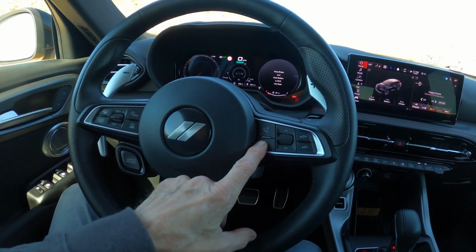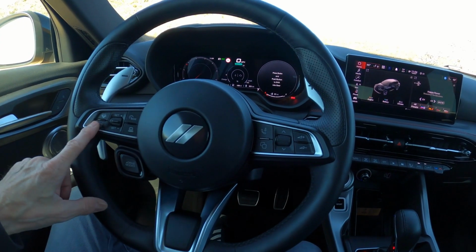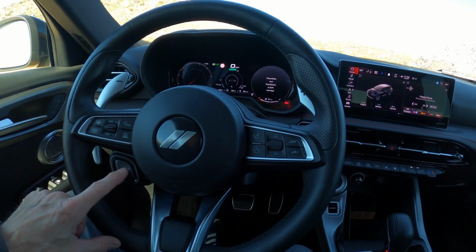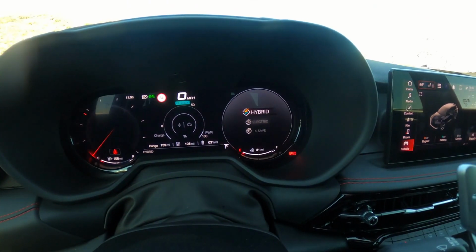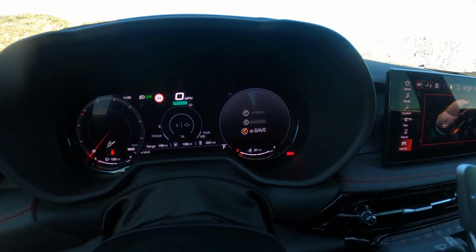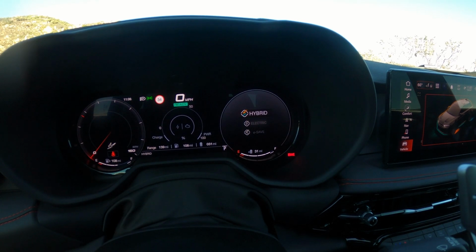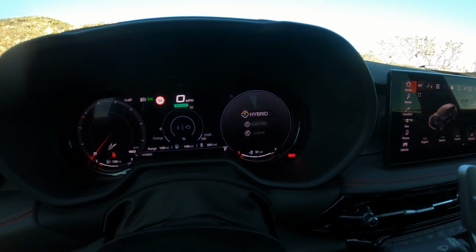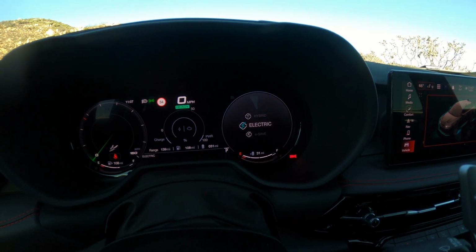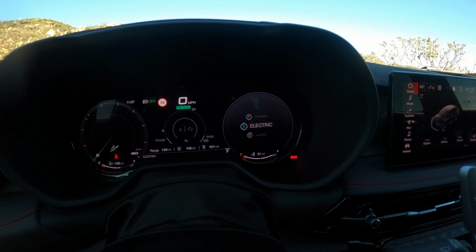Your phone, you can change the pages on the screen ahead of the driver, which is the digital display. And you also get your cruise control mode here. And you also get eDrive mode. So when you push the eDrive mode button, it gives you 3 modes: hybrid, electric, and eSave. So eSave will basically save the battery. Hybrid is pretty standard for me. I've been driving in hybrid most of the time. And then electric only, that gives you up to 32 miles of range, and you can go up to 84 miles an hour without the gas engine kicking in.